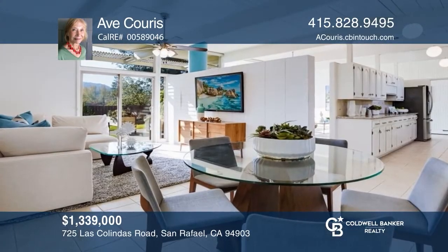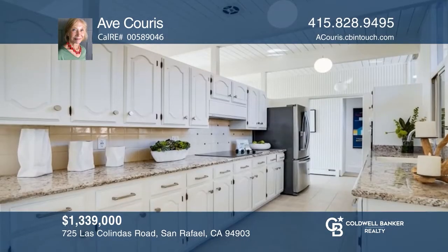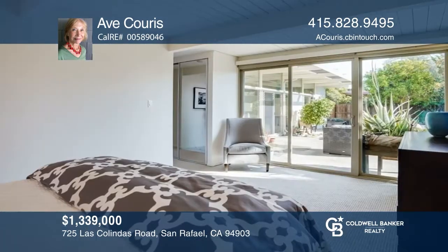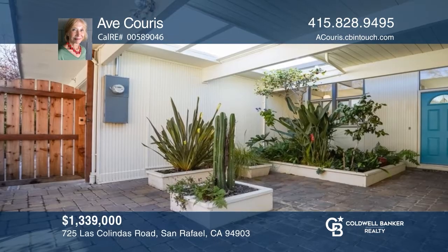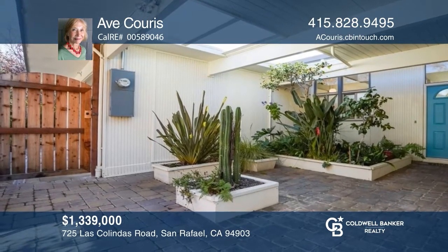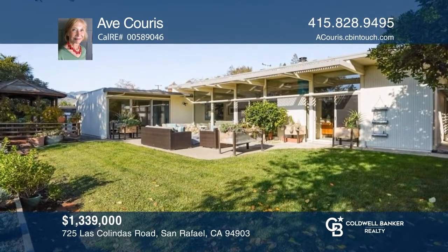Open the garden gate to an elegant courtyard entrance with mature plantings and a private yard. This 4-bedroom, 2-bath Eichler gem features an open floor plan with beamed ceilings and spacious livable areas. Enjoy a patio, lawn, and raised gardens, and for those long summer evenings, entertain in the gazebo. Ave Corus would love to tell you more.